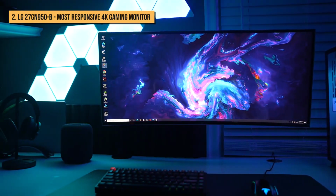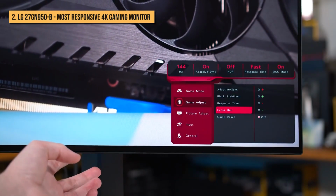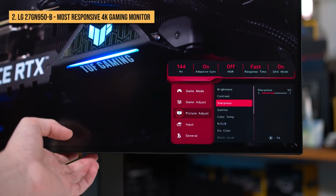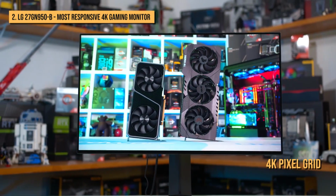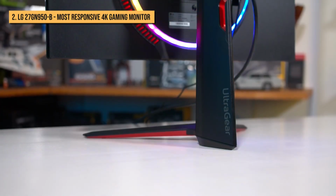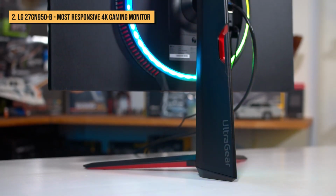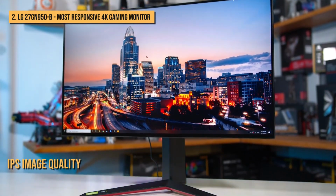You'll never tire of the buttery smooth goodness that is 144Hz. But combined with the crazy sharp detail that comes with the 4K pixel grid, well, it's pretty special. The LG UltraGear 27GN950B bags you a terrific panel with exquisite IPS image quality.